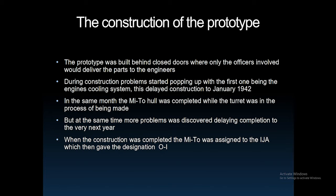In January 1942, the whole of the OI was completed, and in the same month, Mitsubishi was making the turrets for the OI, but more problems kept popping up and construction was once again delayed, resulting in the tank not being constructed fully until the very next year. Once the MITO was constructed, it was assigned to the Imperial Japanese Army, and it was given the designation OI.